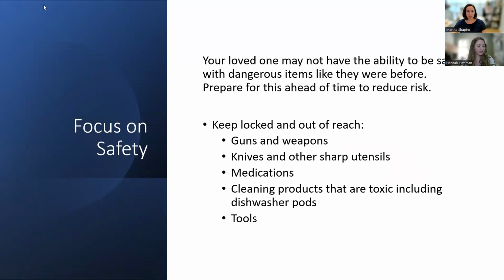And then a focus on safety. Safety, we keep talking about that through this seminar. Your loved one might not have the ability to be safe with dangerous items like they were before. We want to prepare ahead of time for this risk. So keep locked and out of reach guns and weapons, knives and other sharp utensils, medications, toxic cleaning products, including dishwasher pods and Tide pods, tools, even ladders, especially if you have a loved one who likes to get on the roof. I've heard of this before, people getting on roofs. So I highly suggest you put the ladders in a safe location, whether it's actually locking it up or taking it out of the garage and putting it elsewhere.